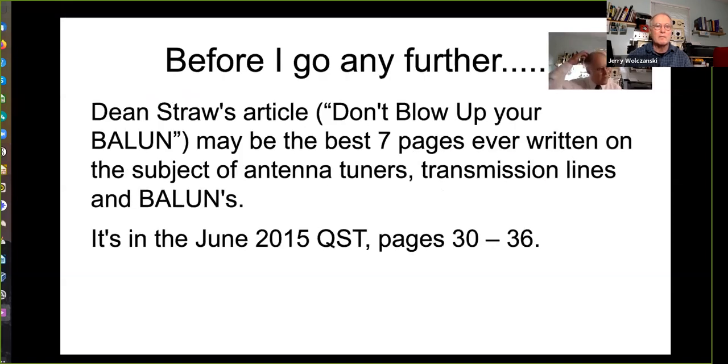Before I go any further, I have to tell you that Dean Straw's article, Don't Blow Up Your Balun, may be the best 7 pages ever written on the subject of antenna tuners and whatnot. It's in the June 2015 QST, pages 30-36. If you're an ARRL member, you can go back in the digital archives and pull it up. I actually cut it out of mine with a razor blade and scanned it into my computer so I could refer to it on occasion. What a beautifully written article, which talks about balance, transmission lines, and more appropriately, loss in antenna tuners and matching systems.